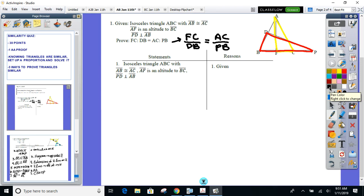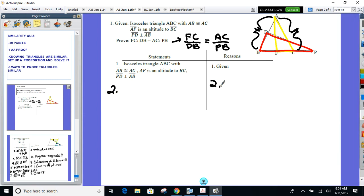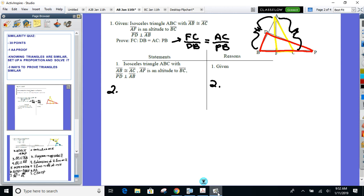Let's see. Oh, it's isosceles. Great, that might help us. AB is congruent to AC. And I have an altitude and perpendicular lines. So I will open it up to you guys. Can you find a pair of angles there, either from the triangle being isosceles or the altitude and perpendicular lines? Do you see any angles you could possibly use? Any angles?